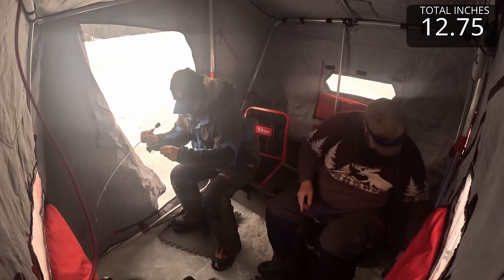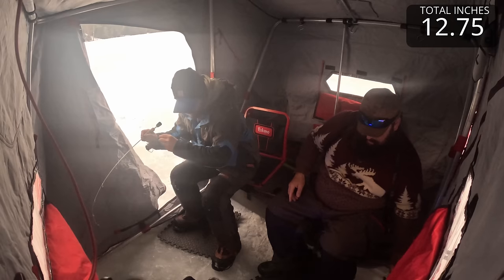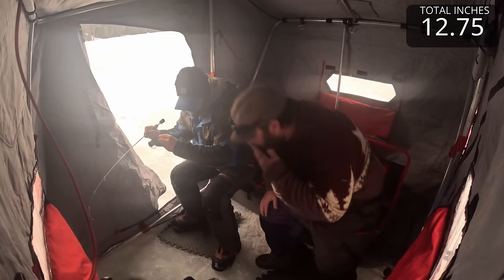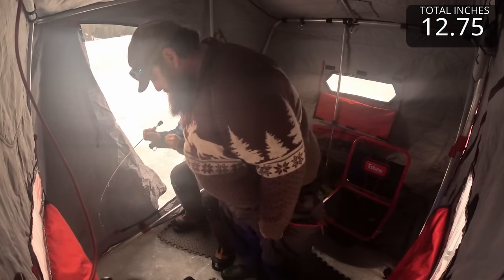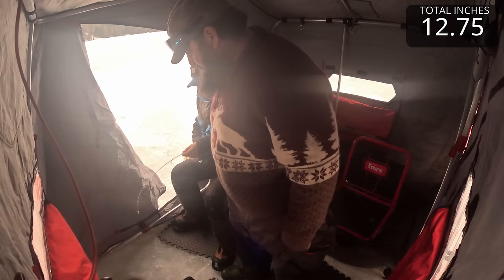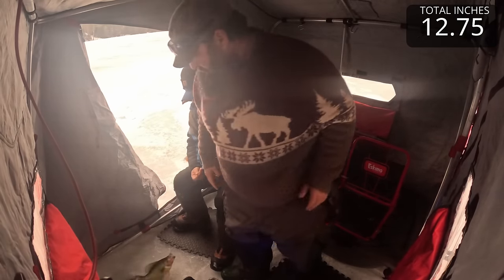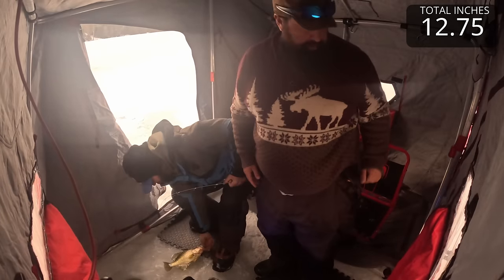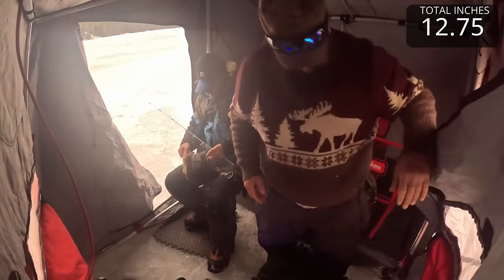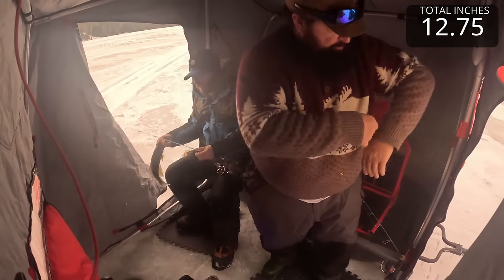Let me grab them. Just trying to reel them up close. No, you don't have to do that. Oh yeah, good one. Look how thick that thing is. Yeah, he's probably only 14. Huh? He's probably only 14. Yeah, but he's thick.